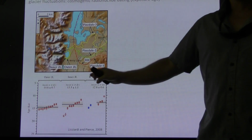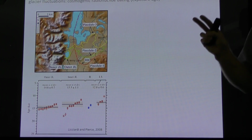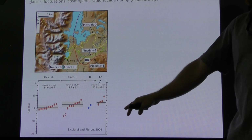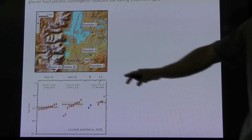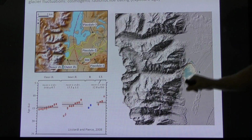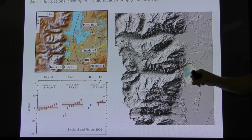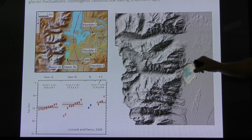So the evidence from those 2 dots in that paper for the Teton Range really came from this earlier work by Joe Licciardi and Ken Pierce, where they sampled boulders and bedrock on the moraines surrounding Jenny Lake. And so this is another aerial view of Jenny Lake at the mouth of Cascade Canyon, showing their sample locations where they had sampled boulders on the moraine crest.